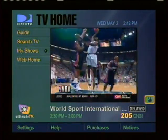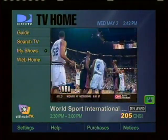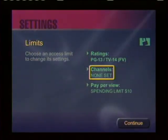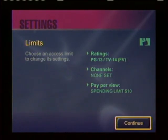I want to ask you finally about one other thing. One of the nice things about having this sort of computer smarts inside your TV are things like you can control kids' access to certain kinds of rated programs, right? Right. How would you do that? So I can actually do things like set locks and limits on the shows. If I go back to the home here, this little padlock, if I click on that, I can then set different rating limits for television or for movies. I can block certain channels, I can set spending limits, and then I can password protect that so that members of the family can be protected.